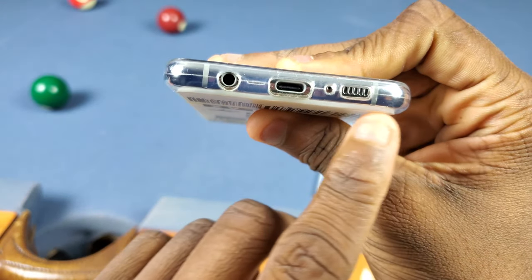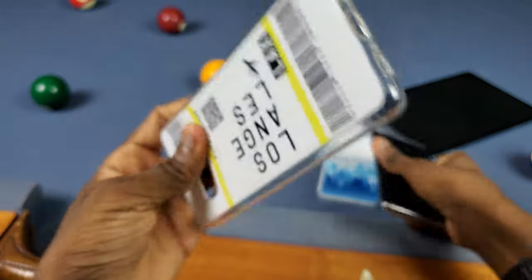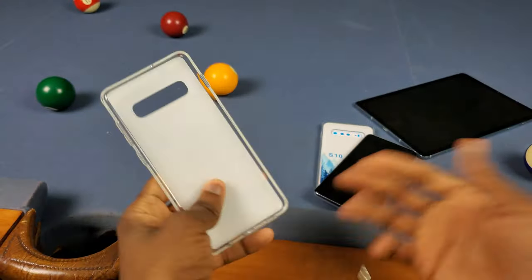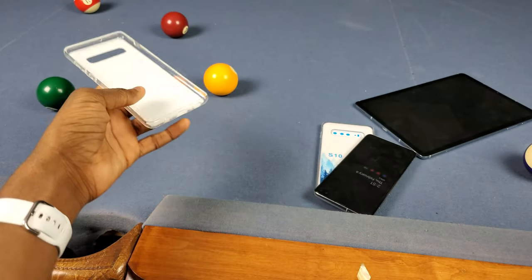But if you look at the bottom here, you can see the lines right there from when it was being made, but it gets dirty pretty easily. I don't know if you can really see that or not, but there's a decent amount of dirt up in there. So yeah, it definitely collects a lot of dirt. But besides that, I'm good with the case. It's just a flimsy little case, but it's still protecting my phone.